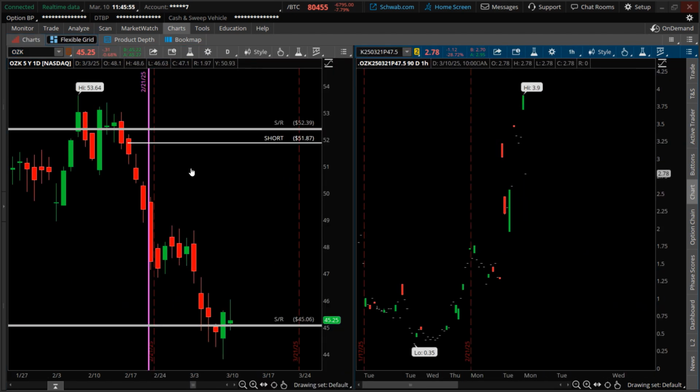So switching over to this page right here, this split screen is involving two different charts. The chart on the left is the Bank of Ozark daily chart, which is what I was covering a little while ago. The chart on the right is specific to the option contract that I'm holding, right here by the ticker. The ticker symbol is OZK, which is the stock chart for Bank of Ozark. 25 is the year, 03 is the month, 21 is the expiration date. So this is the March 21st expiration right here for monthly option contracts.